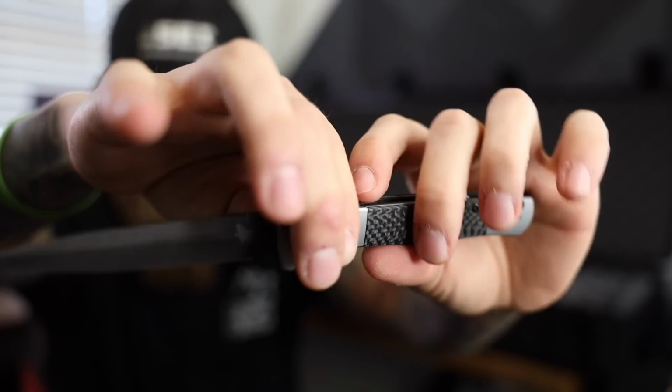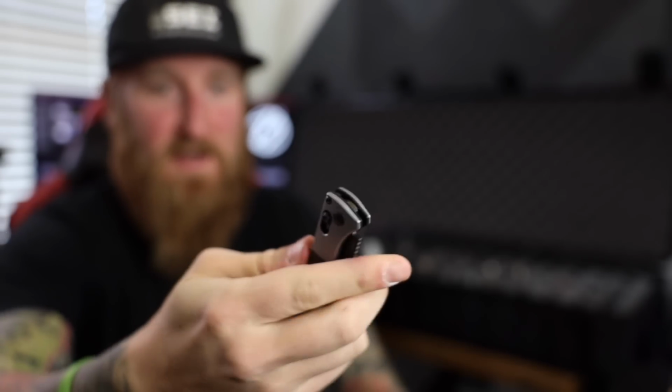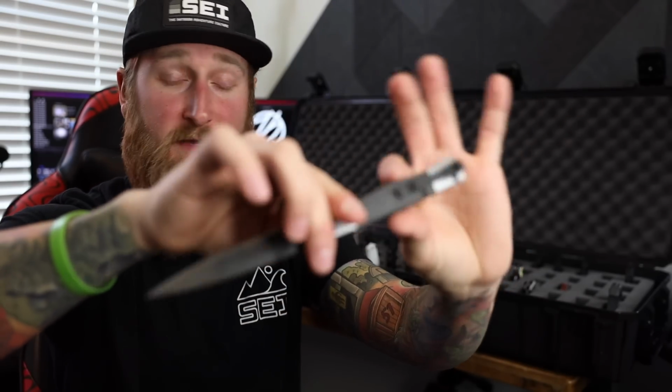It does have even a little bit of a lock on the back, so that way, this is not a typical axis lock. I can lock that thing, that way when I pull down on it, it doesn't fire. This thing is actually an auto, so if I slide that lock back and pull, the thing fires. No thumb studs or anything on there, a little bit of a swedge on the back, deep carry pocket clip.